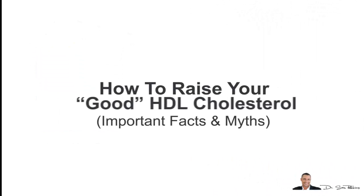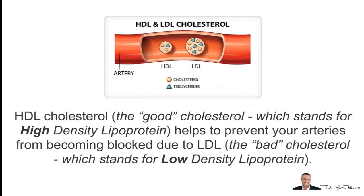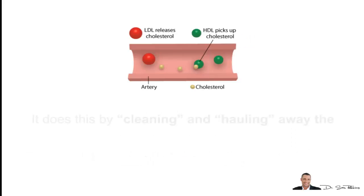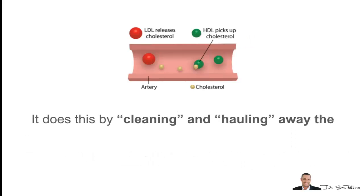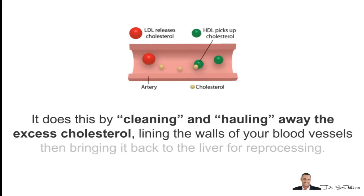Today's topic is about how you can raise your good HDL cholesterol, and I'll quickly go over some important facts and myths as well. Now, the HDL cholesterol, also known as your good cholesterol, which stands for high density lipoprotein, helps to prevent your arteries from being blocked due to LDL, the bad cholesterol, which stands for low density lipoprotein. And it does this by cleaning or hauling away the excess cholesterol lining the walls of your blood vessels, then bringing it back to the liver for reprocessing.